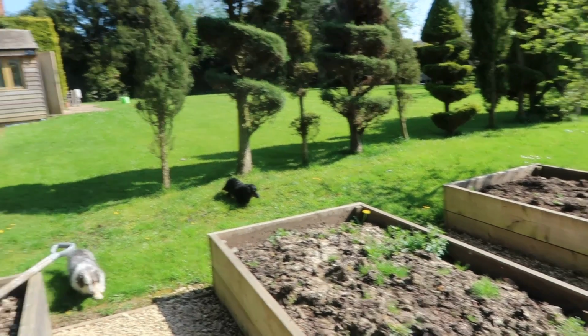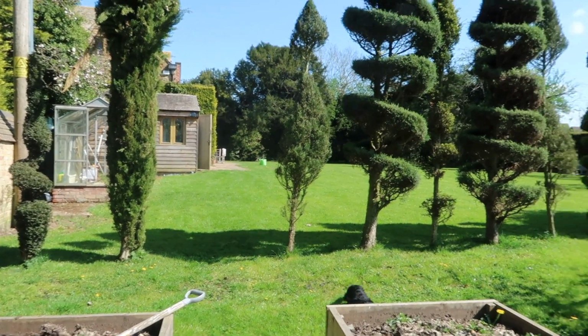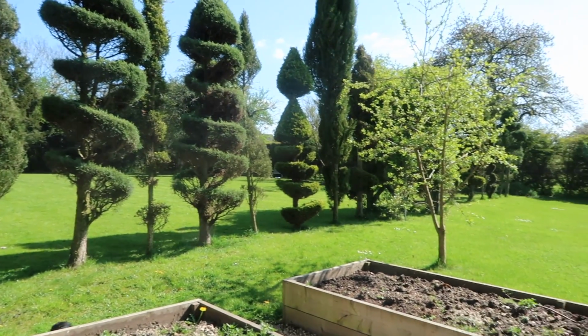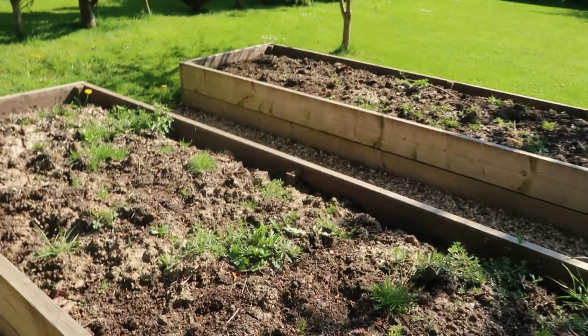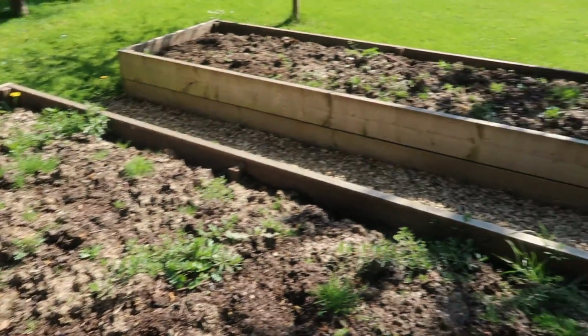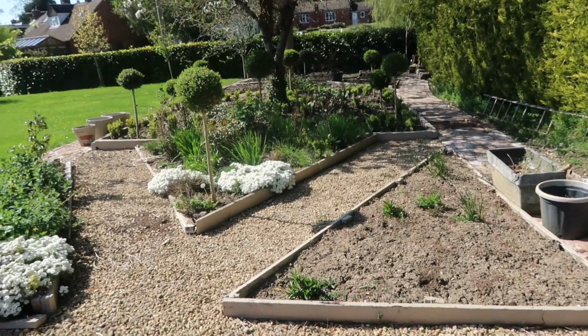But I thought I would show you a little bit of the garden because it's such a lovely garden, and it'd be nice for Charlie and I in a few years to look back at what it looked like when we first moved in, because no doubt we are going to completely transform this place. So yeah, nothing growing in these boxes at the moment, but then we have this really lovely area down here. It's got a lot of potential.